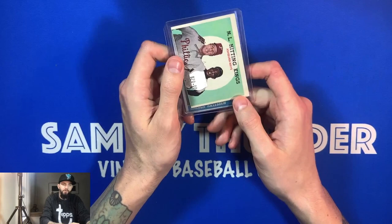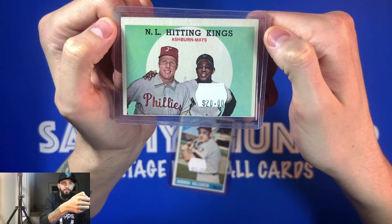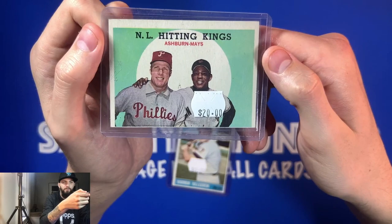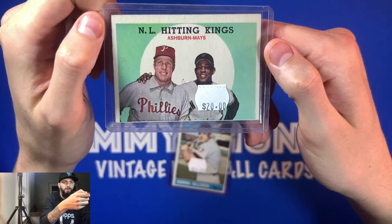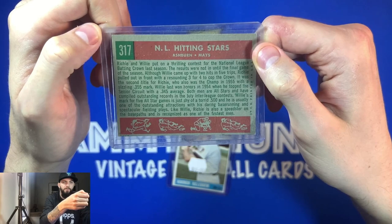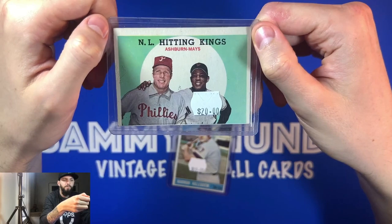The first card that I purchased was this 59 NL Hitting Kings, Richie Ashburn and Willie Mays. You could see the price tag was $20, but in fact it was $10 because of the 50% discount. The card itself is in very good shape. It's miscut here. Obviously, there are major centering issues. It looks like the trimming is off. But to find a Willie Mays card from the 59 set, an insert, as well as Ashburn, who are both Hall of Famers, at this price of $10, I could not walk away from it. I knew I'd feel regretful not getting it. So I figured the price was right for $10, and I went ahead and purchased this card.